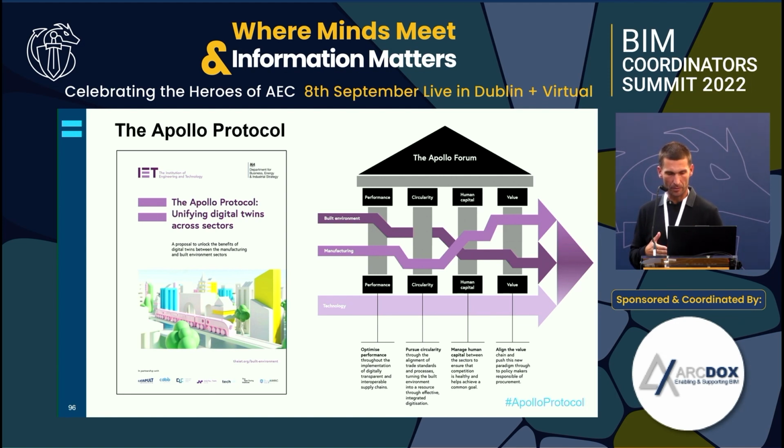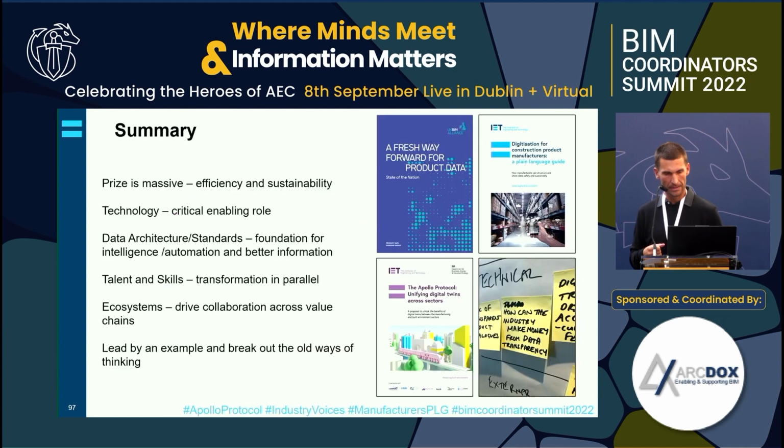So the protocol will be published in September. It makes the case for a meeting of minds, the creation of a common language and a framework for digital twins. It's trying to showcase the benefits if the sectors work together in terms of performance, circularity, human capital, and value. So watch out for that one, it is coming out soon.